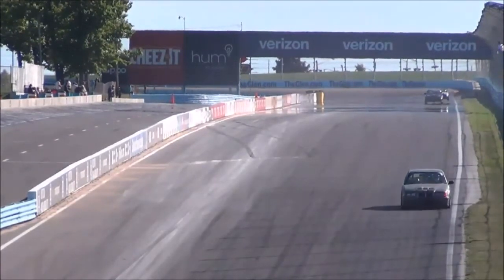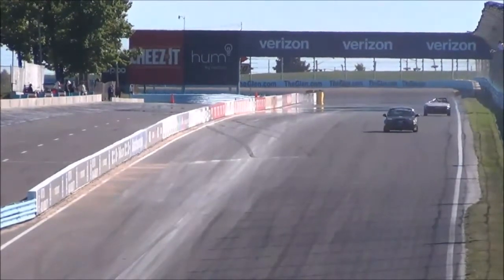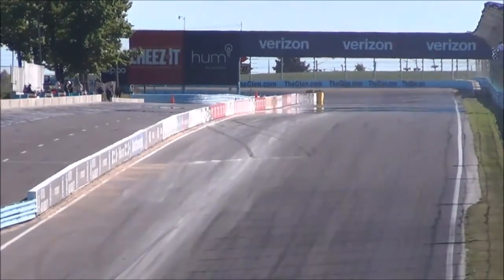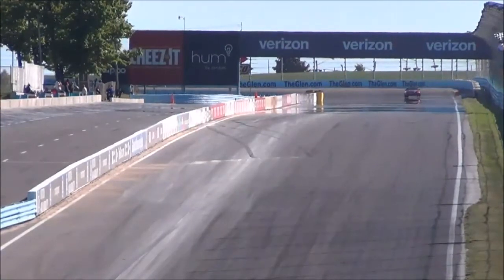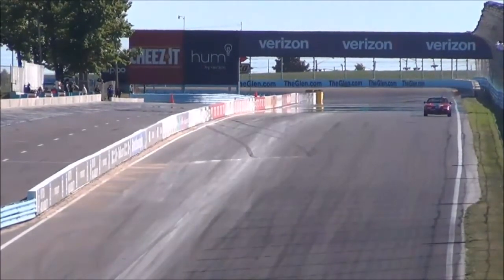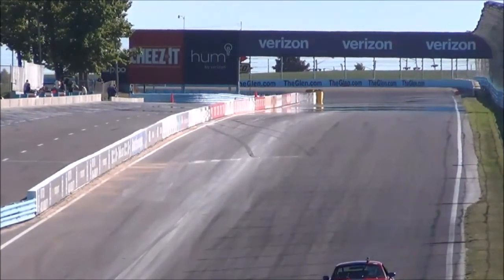Honda Challenge 2 now in the books. We're waiting for some of our other cars to come across in our performance touring classes. We had our PTE leaders come through, PTB also. Not sure about PTD. We just might be coming to the end of our checkered flag cars out there, in which case we'll be giving you our final rundown here. All right, we have our last car over the line. Woo! All right. Well, that's our last championship race in the books.